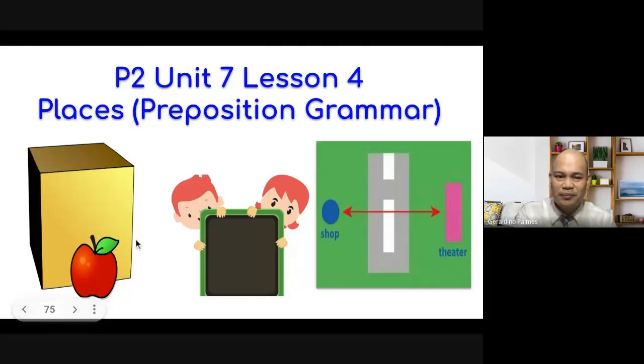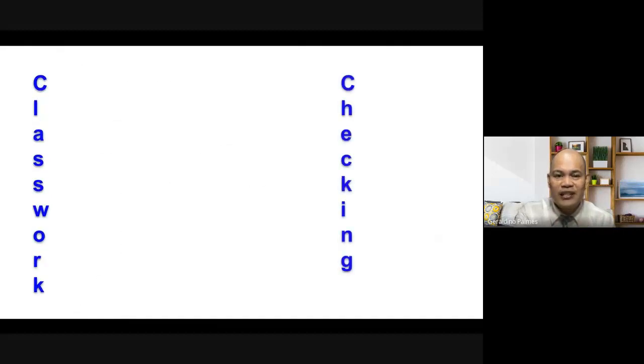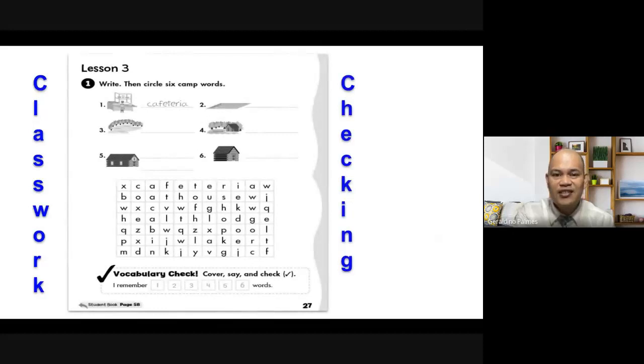Remember, places at the camp, we will also be talking about prepositions, the grammar part. Before anything, I want you to get your paper, your activity. Last time you did this in the class; today, for the video recording, I want you to get this worksheet, lesson number 3. As you can see right here, there are 6 pictures. Number 1 has already been given, the answer has already been provided. We will be checking whether your answers are correct for number 2, 3, 4, 5, 6.